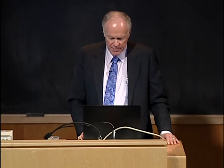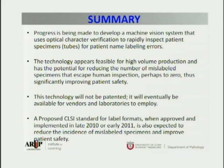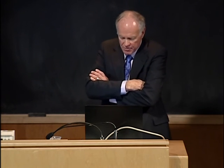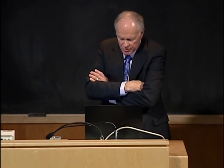So in summary, progress is being made to develop a machine vision system that uses optical character verification to rapidly inspect patient specimens for patient name labeling errors, and this technology does appear feasible. It's not something that we can patent. The camera company has umpteen patents, for every kind of item going down a conveyor belt in a factory or a bottling plant, and the fact that we're using it for specimen tubes does not represent a difference from the kinds of applications that they've proposed it for.